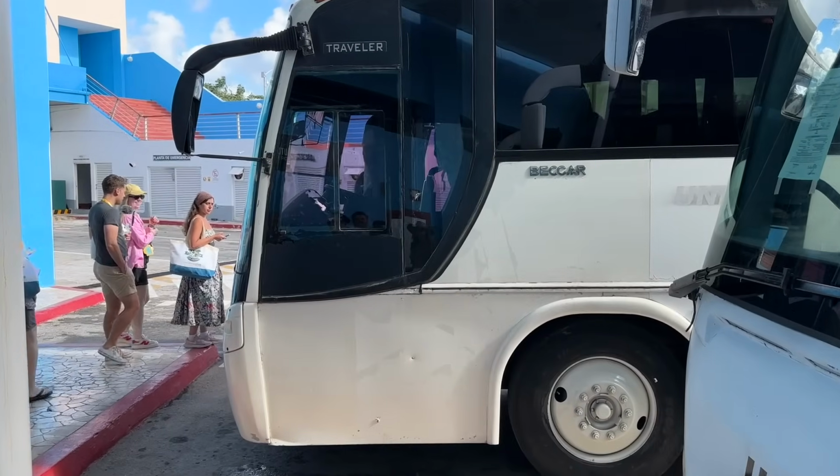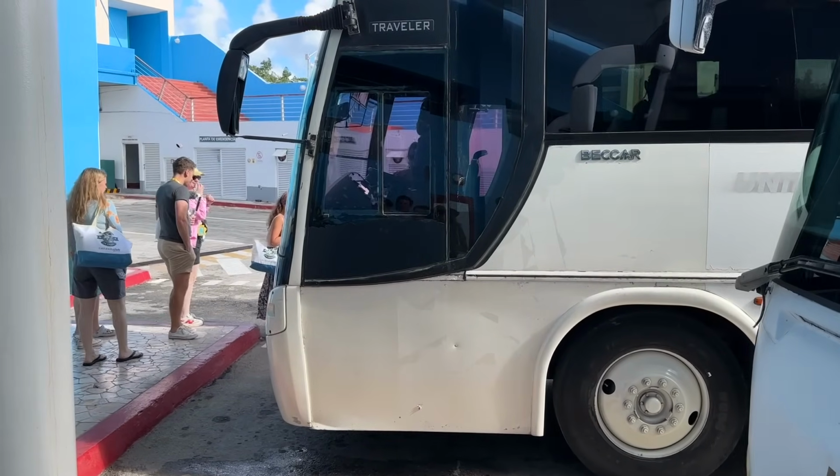For this first part, we're going to get on a bus. The bus is going to take us to the ruins where we'll be able to explore.